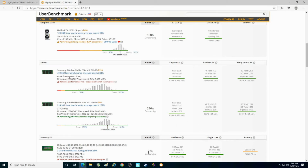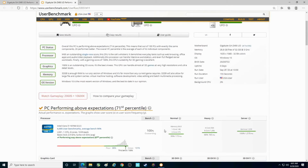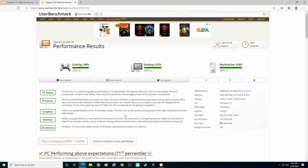92 isn't too bad a score, but it's obviously not the best that I've had. These are scoring out decently. And then our graphics card, which 100% matches what they have for the RTX 2060 Super. It's not overclocked. And between the 2060 Super and the 2070 Super, those are the best value for a graphics card for gaming, at least until the 3070 comes out.